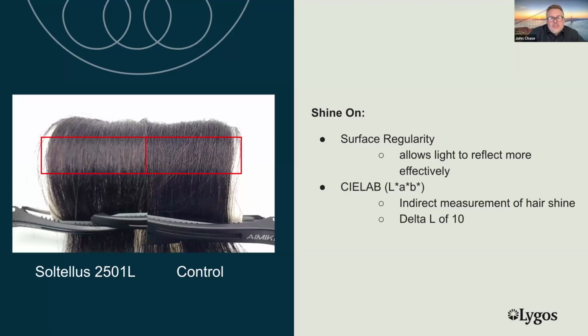So if you can increase or improve the surface regularity of the hair strand, this is coating the hair, having the cuticles lay flat. This allows the light to reflect more efficiently, and compared to the control, that light will be diffused and will not reflect back as easily.